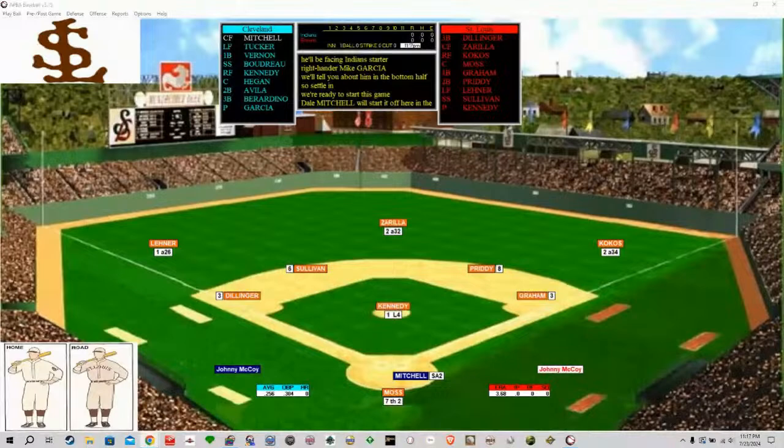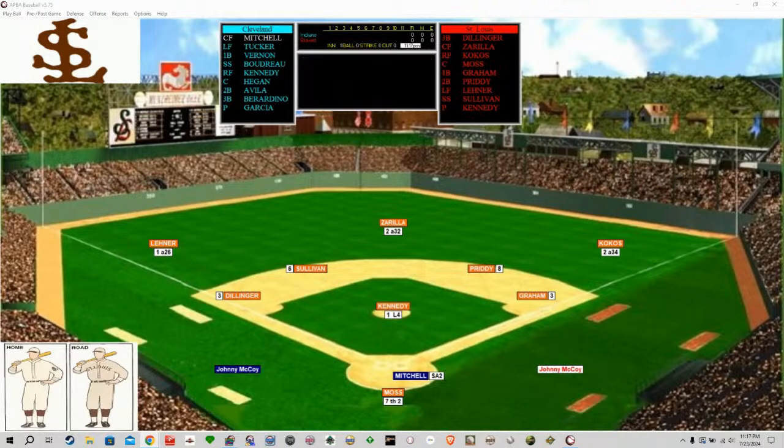Mitchell will start it off here in the first. Batting .256. He has 3 RBIs, 2 walks in his 46 trips. Batter waits. Now Kennedy ready. The pitch to Mitchell. A skyscraper to deep left. Lehner races back. He turns left, and he stabs at the ball and has it. 1 away.